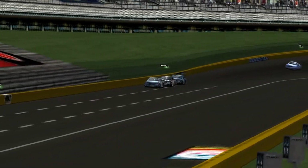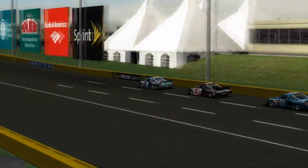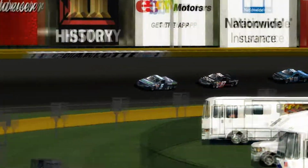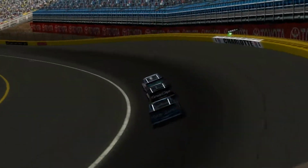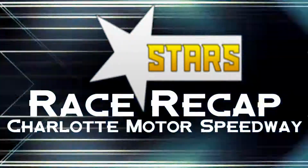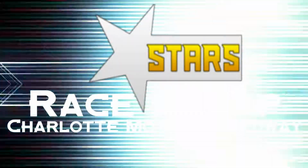Bailey Bliss has been in control of this race ever since the second cycle of pit stops. That number 5 has been on a rail. It's been quite a race so far. So without further ado, let's get you up to speed with the Cobalt Tools race recap. Here's everything that's occurred so far in the Queen City 100 here at Charlotte Motor Speedway.